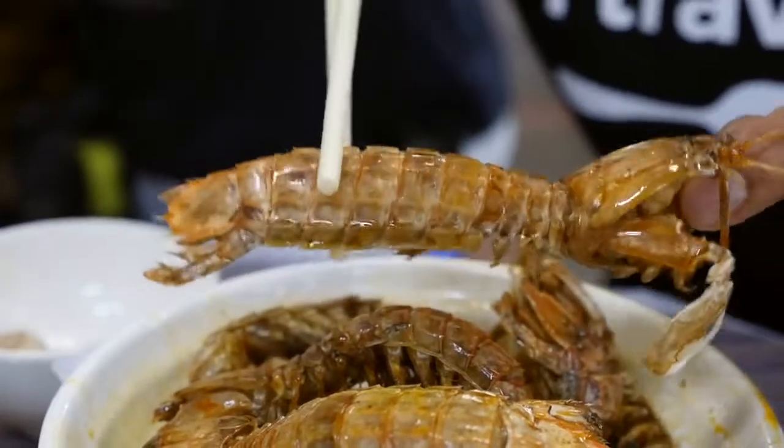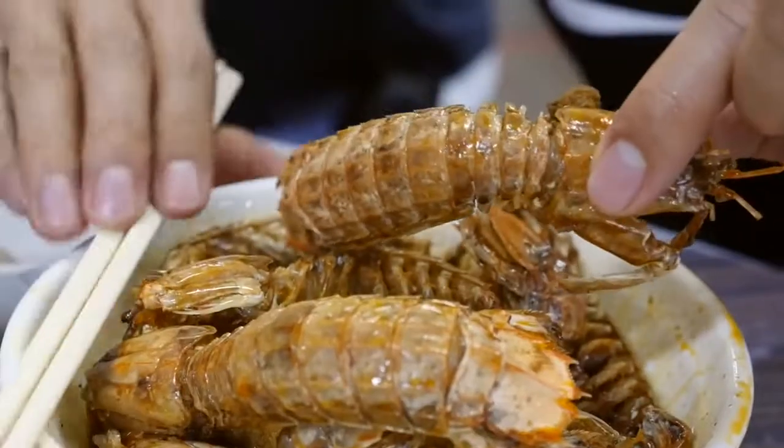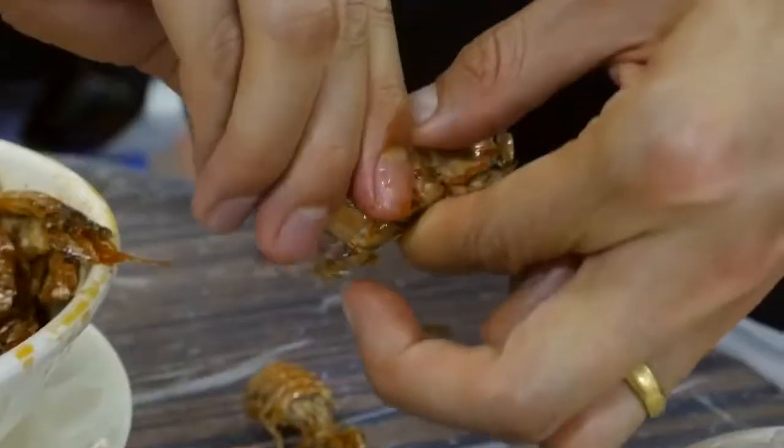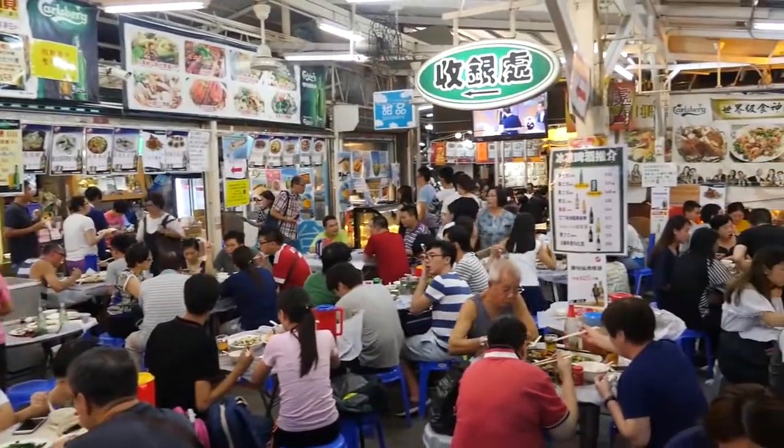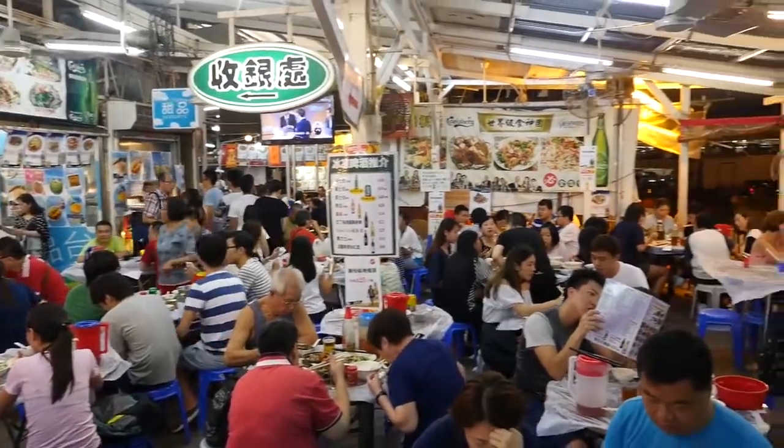They're kind of similar to shrimp, but a little bit, or quite a bit different. I'm gonna need to just reach in with my fingers here. Oh, here we go. All right, I think that's a good piece. I'll eat that there. It's everything you want in a good Chinese restaurant.